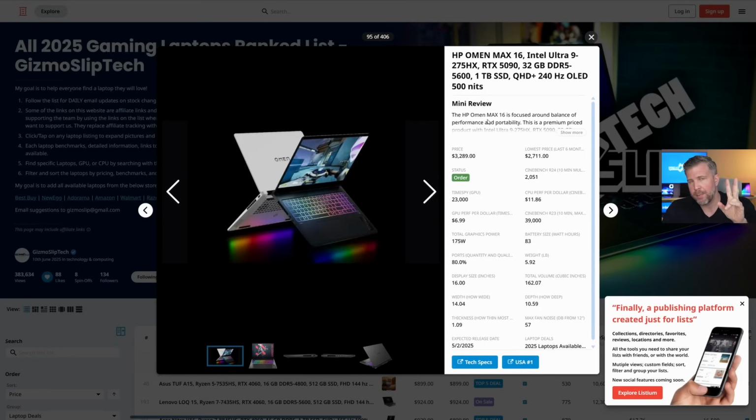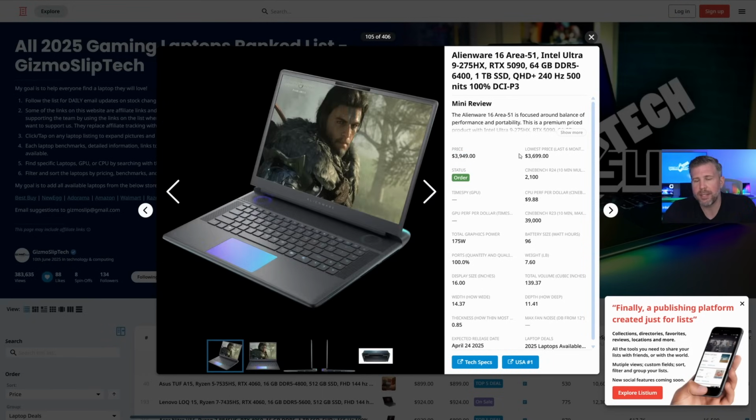I've got two recommendations for best value over $2,500. That's going to be the HP Omen Max 16 with the Intel Core Ultra 275 and the RTX 5090. It only costs $3,289 right now, and it's the cheapest RTX 5090 laptop on the market. Another option to really consider is the Alienware Area 51 lineup with the 16-inch or the 18-inch. These ones also cost significantly less than other RTX 5090 laptops, especially when they go on sale. But these are some of the only RTX 5090 laptops that are under $4,000.